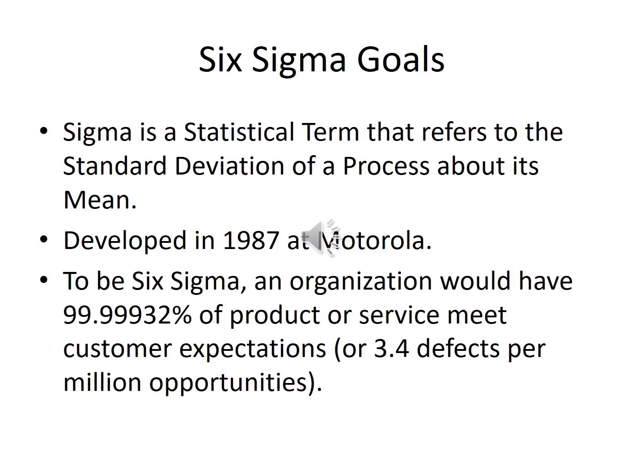So what is Six Sigma? Six Sigma is a statistical term that refers to standard deviation, and in this case we're talking about a process. So it's a standard deviation about its mean, the process's mean.